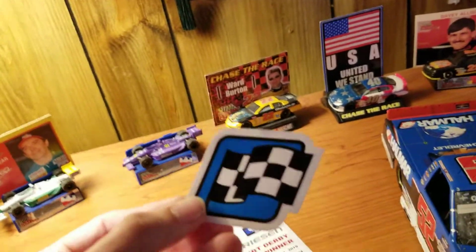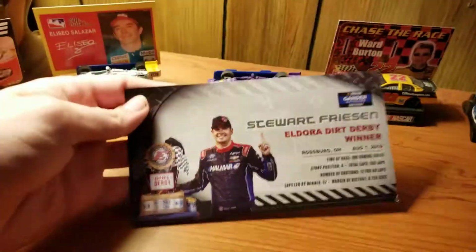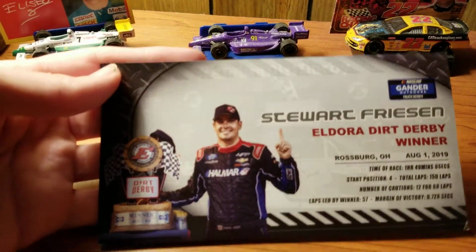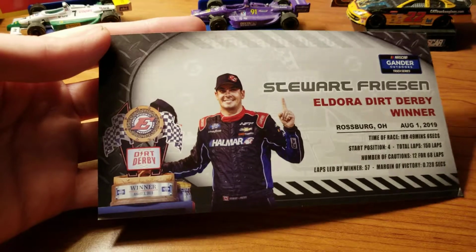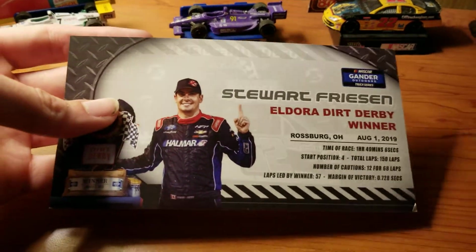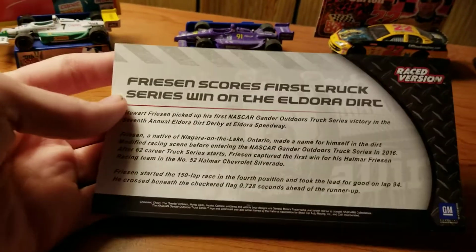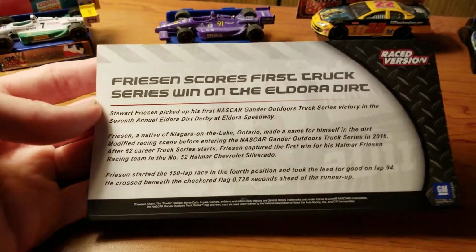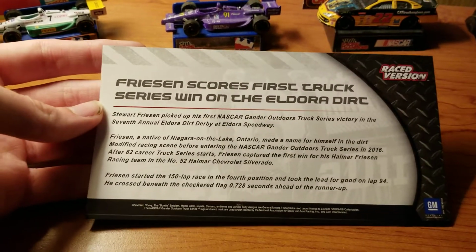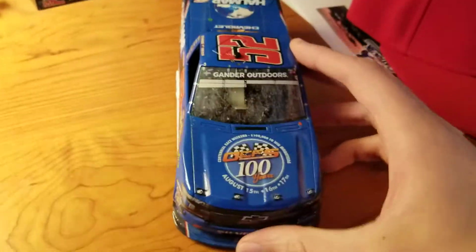Pretty normal stuff. You get the win sticker, and you get Stewart Friesen Eldora Dirt Derby winner. In the foreground you have a picture of him with the trophy. You have your stats right there as well. In the background you see a picture of the truck in victory lane. And here's your description of the race. Friesen scores first truck series win on the Eldora Dirt. And in the background you can see him celebrating again. So anyway, here's the truck.